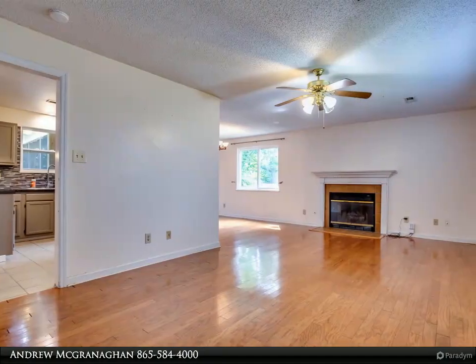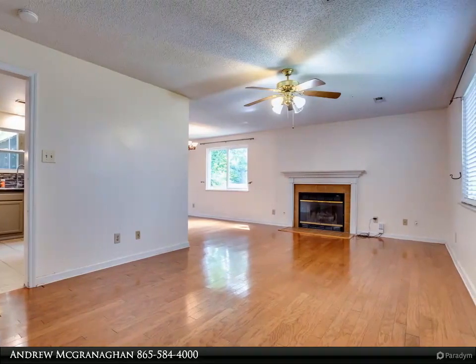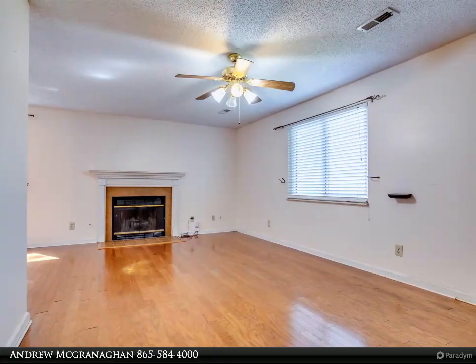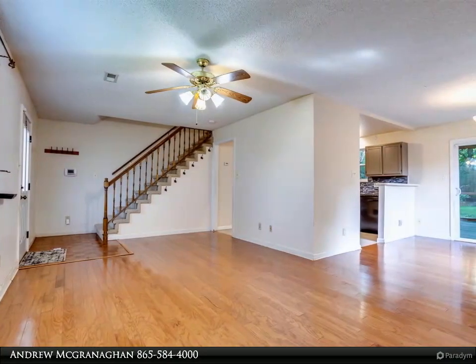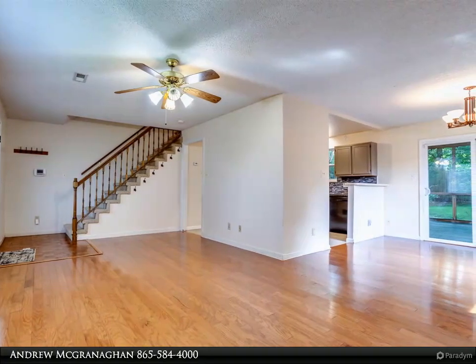Inside you'll find hardwoods on the main level, an updated kitchen, and nicely updated bathrooms. Newer windows, new sliding French door and front door, and so much more. The oversized two-car garage and large driveway add the finishing touches to this gem of a property in a great neighborhood. Check this home out today before it's gone.